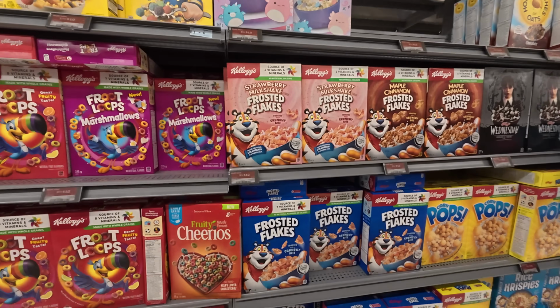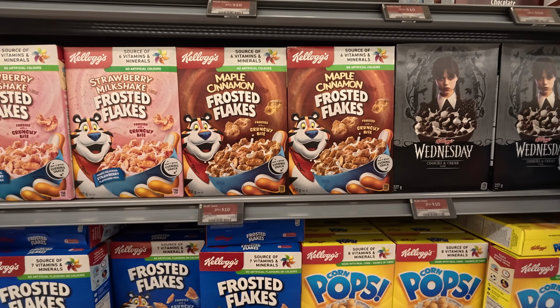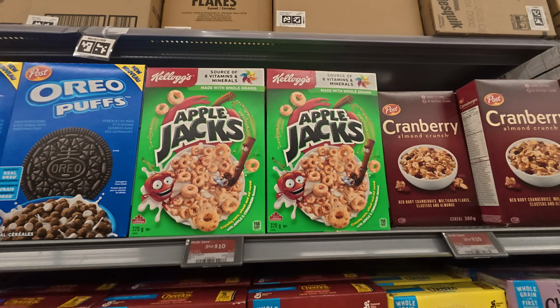Quick shopping in Walmart. Look at this. Kellogg's Strawberry Frosted Flakes, Maple Cinnamon Frosted Flakes, Kellogg's Apple Jacks. They like the cereal here.